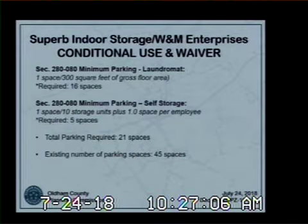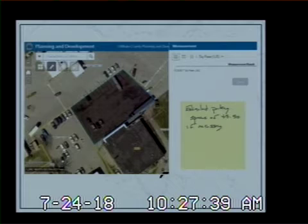The minimum parking for a laundromat is 1 space per 300 square feet of gross floor area, which would require 16 spaces based on the square footage of the building. And the minimum parking for self-storage is 1 space per 10 storage units plus 1 space per employee. So that would require approximately 5 spaces. The total parking required based on this application is 21 spaces, and the applicant meets that requirement with 45 spaces. This is the site plan that the applicant submitted, and they did measure. They used our measuring tool on GIS to measure the existing vehicular use area and the approximate number of parking spaces, which is 45.